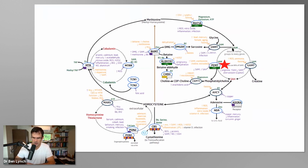Okay, SAMe is your body's primary methyl donor, and your body's primary methyl donor primarily goes to these two genes. Look at this. These two genes use 80% of your methylation. Two genes use 80% of your body's methylation, the PEMT gene and the GAMT gene. So you can imagine how important creatine is, and you can imagine how important phosphatidylcholine is in your human body. If your body is using something to such a high degree, that means it's of great importance.